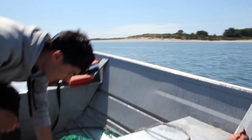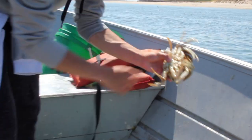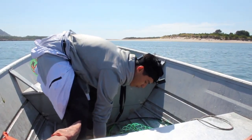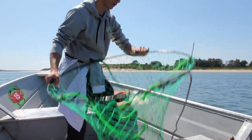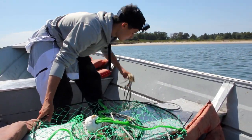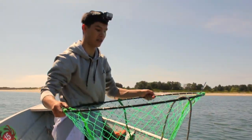And then this is a female. She has a wider apron, so she's gonna go back as well. All the rest of these are females, so we'll throw these back. Another easy way you guys can do it is literally just take them like that. And then we'll throw this one away as well. Throw this one out as well. She will let go. Whoa. All right, and then the crab ring will go back down.